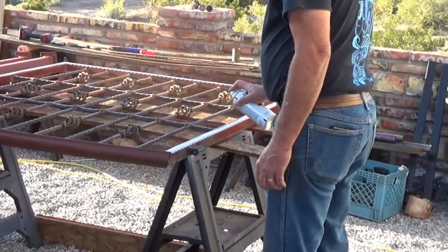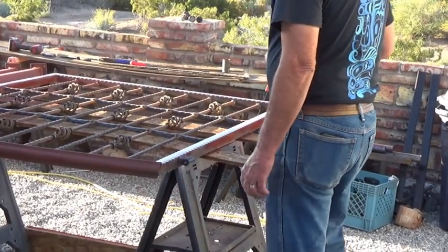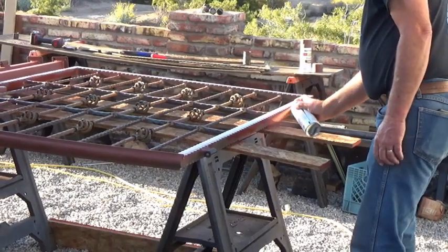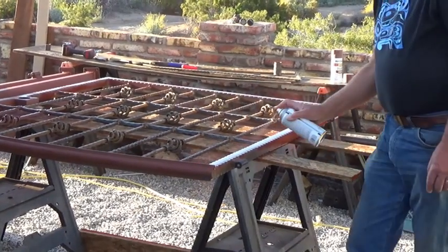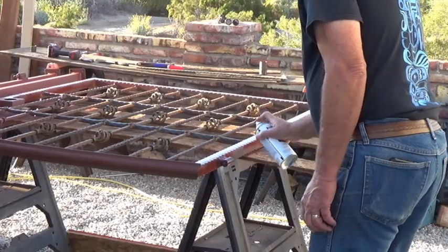So you let that dry overnight, or do you got to go over it before it lets it flash? Go over tonight. Let it dry tonight. Still have to flip it over. So you let that dry, flip it over, do it again.